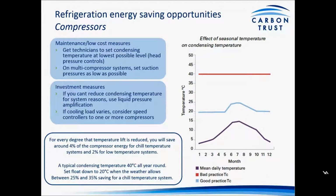Compressors. Now, this is where the heavy work is done for the refrigeration system, and it will have the biggest impact on energy saving if the life of the compressor is made as easy as possible. So remember, this is working to raise the pressure of the refrigerant, but also the temperature to above external ambient conditions to reject the heat externally.